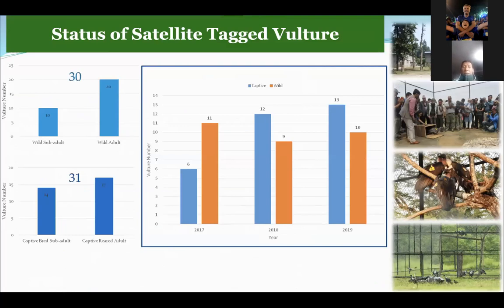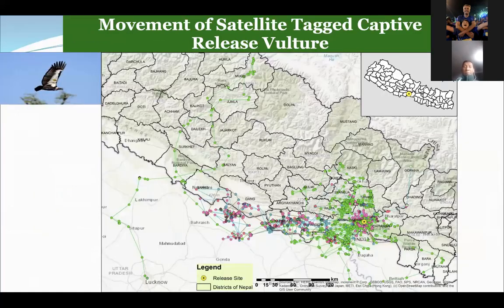So here is the number. Since we started, we have released 4 lots of captive vultures, and in total we have released 39 captive vultures, and we have also trapped, tagged and released 40 wild vultures.